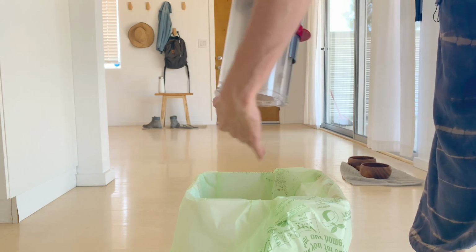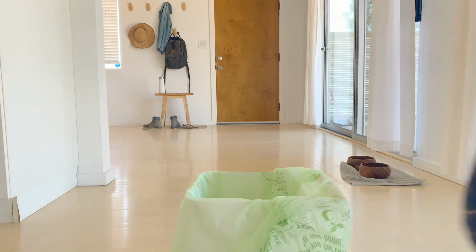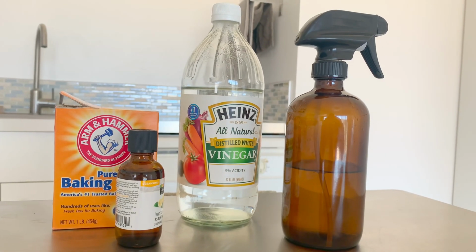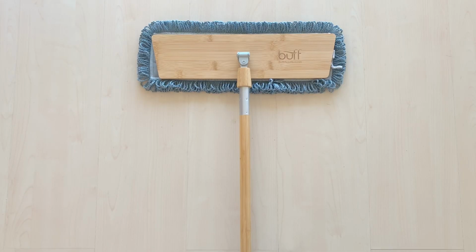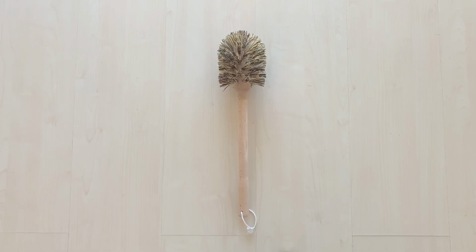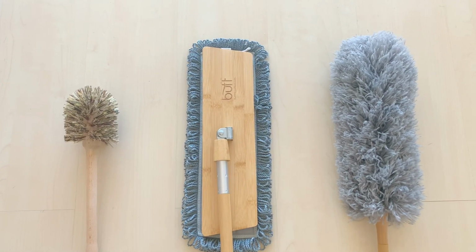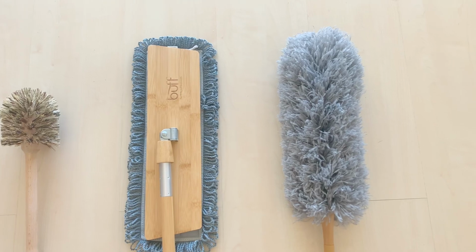Everything we need to clean gets cleaned with a combination of two things. First is a DIY cleaner that has just water, vinegar, and lemon essential oil. That combined with baking soda meets all of our cleaning needs for the entire house. In addition to that, we have a mop, a duster, and a toilet bowl brush that are all made from various woods, including bamboo, for a more sustainable alternative to the traditional plastic cleaning tools.